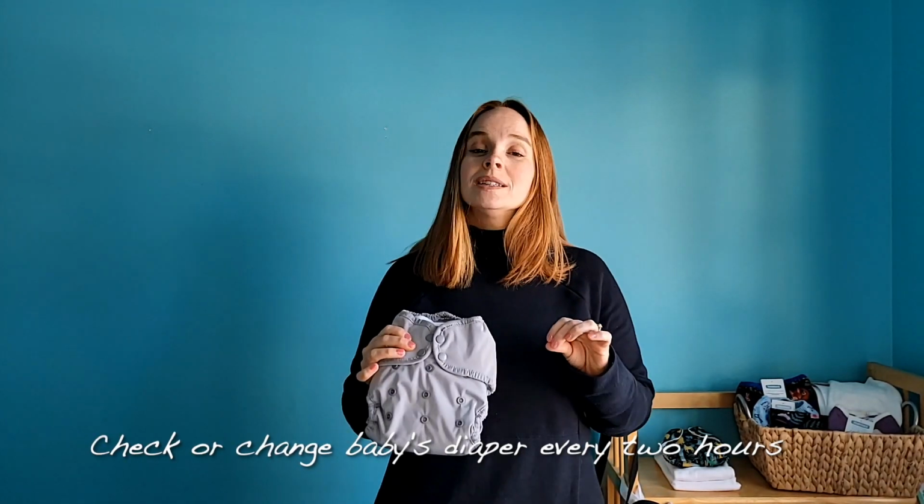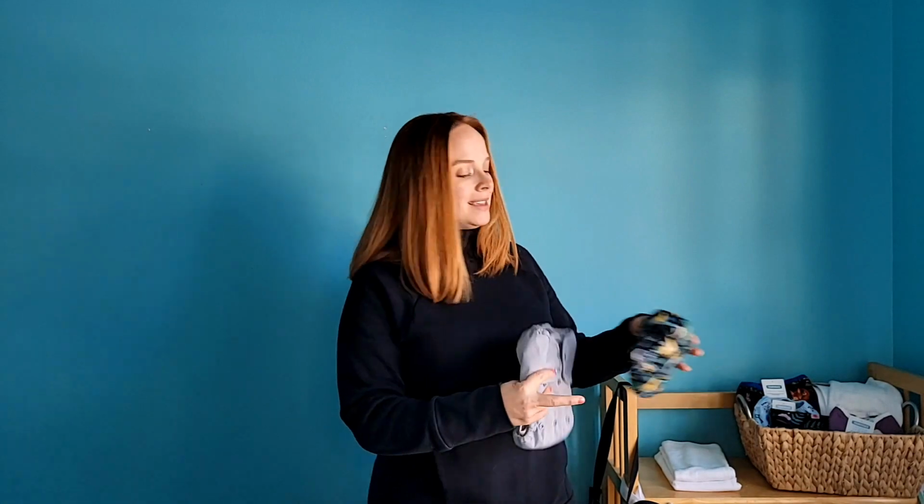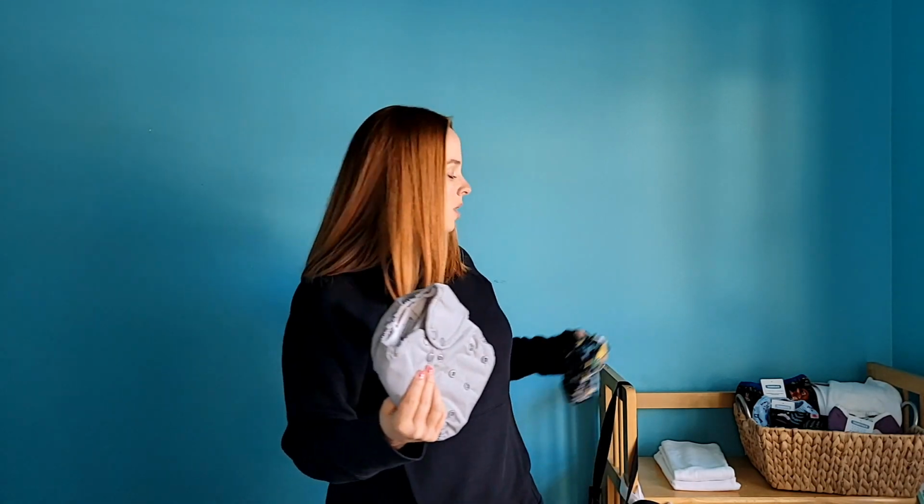Most parenting guidelines say that you should check or change your little one's diaper at least every 2 hours. Now, if your kiddo is at the newborn stage, you might be changing their diapers more frequently. If your kiddo is towards the toddler years or nearing potty training, they might not even go every 2 hours, but it's a good idea to at least check.